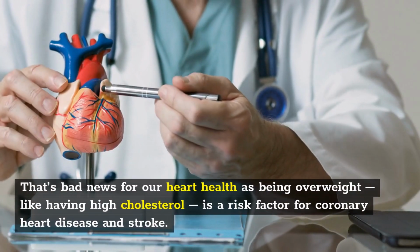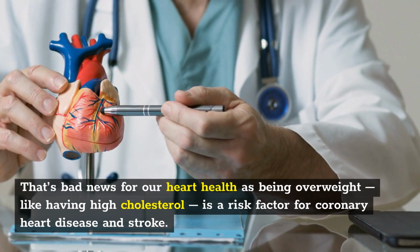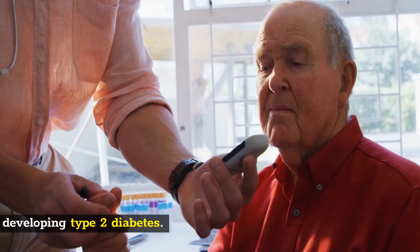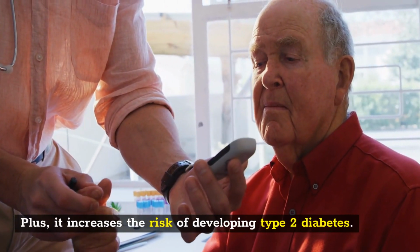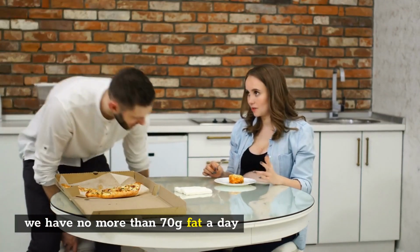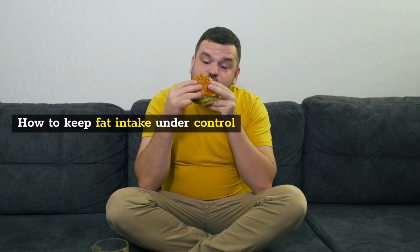That's bad news for our heart health, as being overweight, like having high cholesterol, is a risk factor for coronary heart disease and stroke. Plus, it increases the risk of developing type 2 diabetes. We should have no more than 70 grams of fat a day. How to keep fat intake under control.